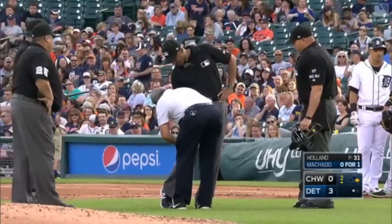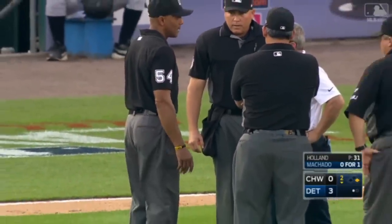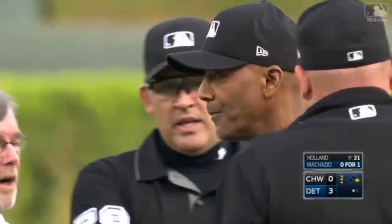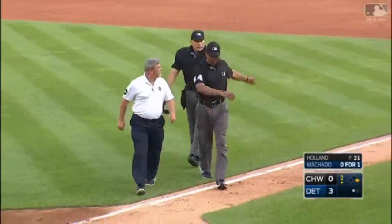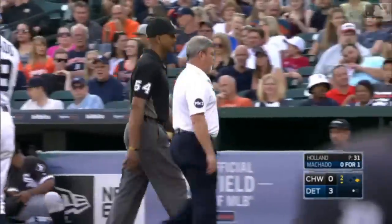You don't very often see the trainers come out and look at the umpires. C.B. Buckner is umpiring second, or make it first base in this game tonight. I don't think he's going to be able to go. So C.B. Buckner coming out of the game, and we'll go with a 3-man crew. He appears to be walking okay, but there's obviously something wrong with that right knee.